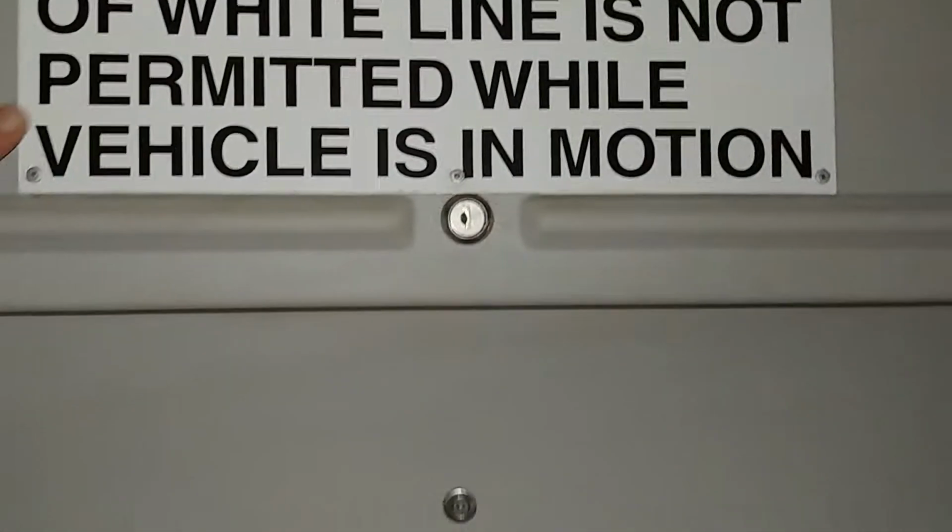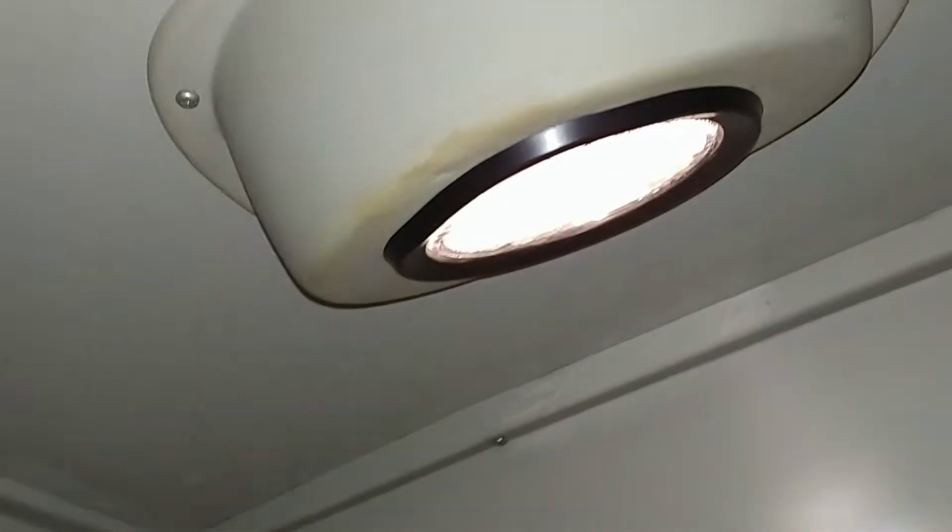Standing forward of white lines is not permitted while vehicle is in motion. Here's, I guess, this is for your cameras. There you go. See, the light turns on, turns off when it closes, on when it opens. Isn't that very nice? Compartment here. These lights turn on down here, and so do they down here. Some people get in. That's about it.